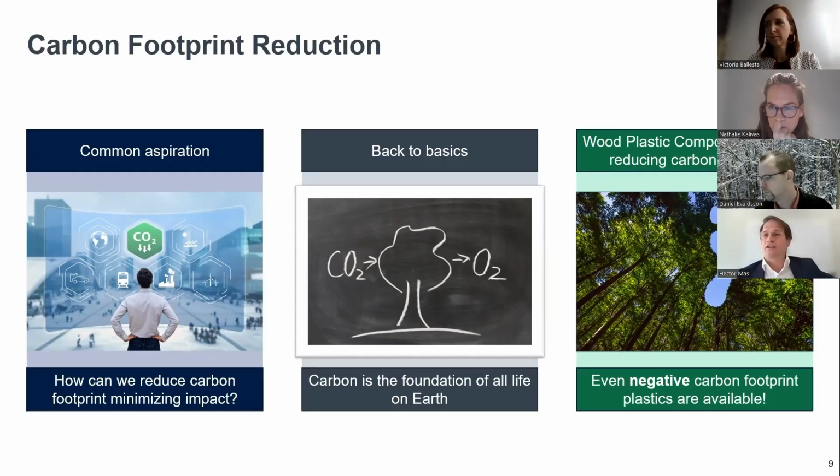They are backwards integrated into trees, into very nice forests, and we can use these new plastics based on wood that are almost half wood. There are different grades, 40, 50, 55, but there is really wood in there.